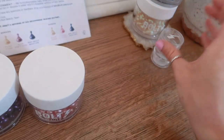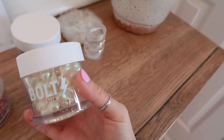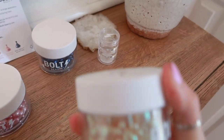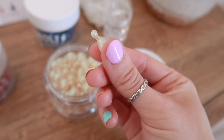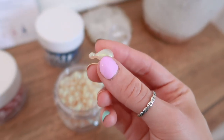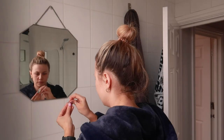So I'm gonna go ahead now and use the Filthy Clean one, which is really great. So I'm just gonna take one of these out. Can I do it one-handed? Oh, I actually can. Okay, so I'm just gonna take this little capsule, head to the bathroom and take off. Well, not take off my makeup because it's already off, but cleanse my face, ready for my run.